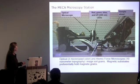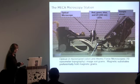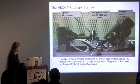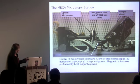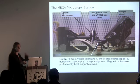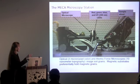In addition, there is an optical microscope. This is part of the MECA payload. The microscope has resolution down to 3 microns per pixel, and it also includes an atomic force microscope, which has 10 nanometer topographic resolution. The samples are actually dropped into these little buckets on this sample wheel, and then they're imaged in the sample wheel. Some of the buckets contain magnetic targets on their surfaces, so that magnetic properties can actually be determined by what particles stick to the buckets.